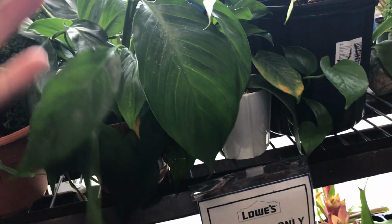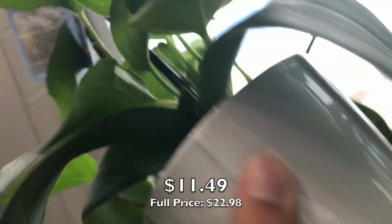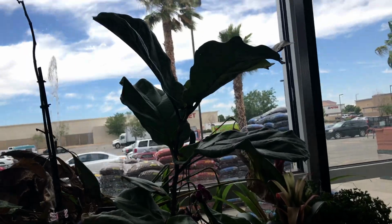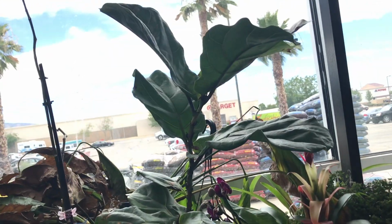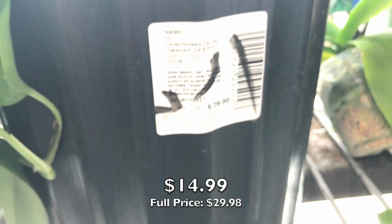So many peace lilies that just need to be watered, but I have too many peace lilies. Oh, this is kind of like just a pothos. How much is this? $22. Oh my god, it's so expensive. And then a fiddle leaf fig. I think it's pretty big. For the price of like $15.